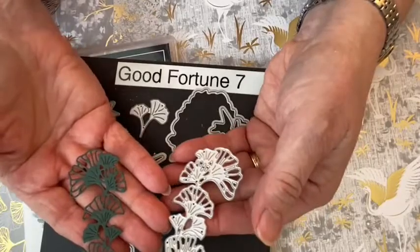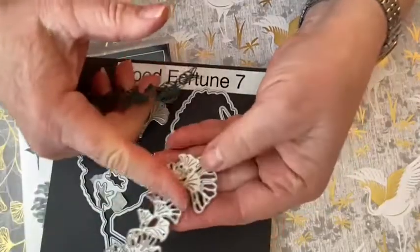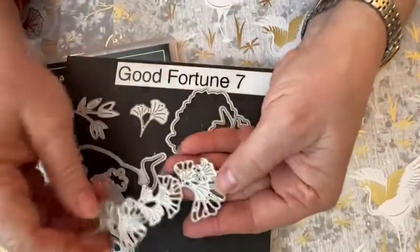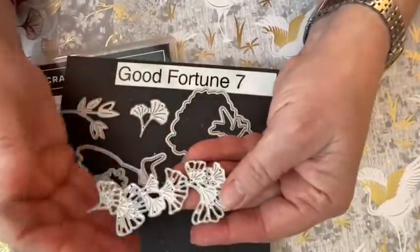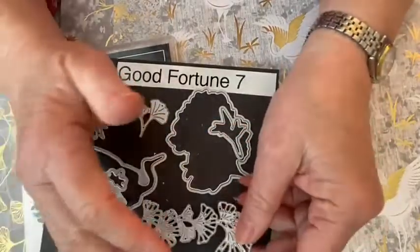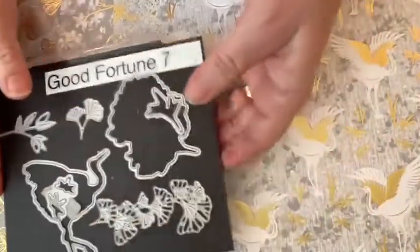I've also seen people cut this out of a color and then use the negative part, the part behind there, to put something underneath it, and that looks really cool too. I haven't really done that yet.